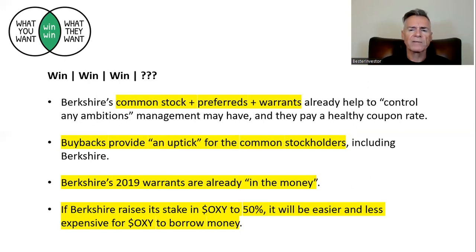Buybacks provide an uptick for common stockholders, right? So it's not only Berkshire that benefits from the stock buybacks, but us as well. In addition to that, his warrants are already in the money. So if he wants to, he could just flip them into common and hold on to his common stock and preferreds, and then he no longer has warrants. He doesn't have to keep those warrants. Let's see what he does. I don't know. You guys know.